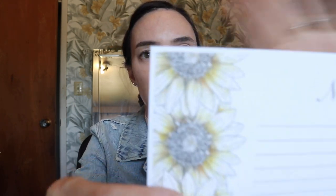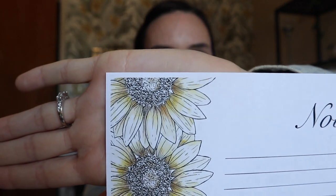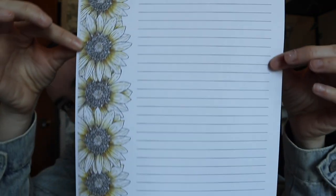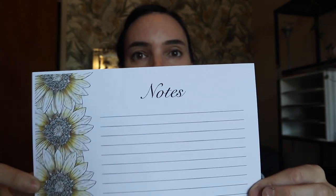I printed them out. Some of these are test prints because I forgot to print this one without the border, so it turned out to be a white border. But this is the notes. So I ended up making a series of 5 different pages that you could print out, or add as a PDF to GoodNotes on the iPad if you have GoodNotes.